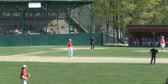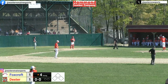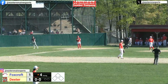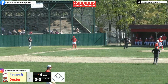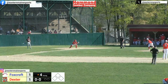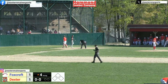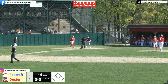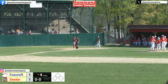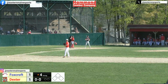Here at Dexter it is 1-1. Back here is again Brady Gaw getting ready in the top of the fourth. Again, a good battle here between two quality teams. Dexter comes in at 6-2. Foxcroft comes in at 5-2. A lot of heel points on the line.